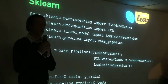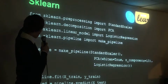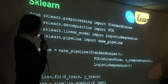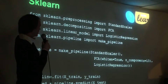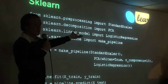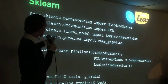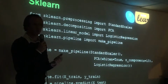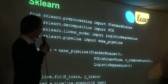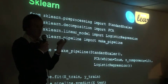Just to show you how this in general works in scikit-learn, this is enough code to do some simple classification. So in these first few lines, I just import a scalar for the data. The data that comes in basically gets its mean removed and gets standardized. Second line imports a principal component analysis. And the third line, a logistic regression. The fourth line is something in order to stick these together and make a pipeline.